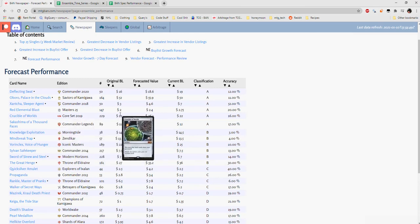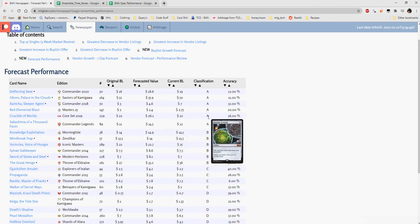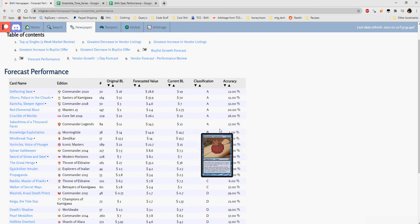So Crucible of Worlds, I told you one day that it would go from 22 to 26, and today it's still at 22. So that's a dead one. And that's one that I gave an A tier, and I was off by 16% on that one. I said it would go up $4 and it didn't. So that's on me. Take it with a grain of salt.